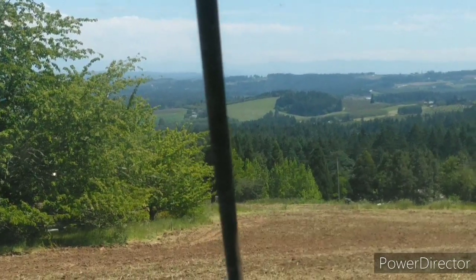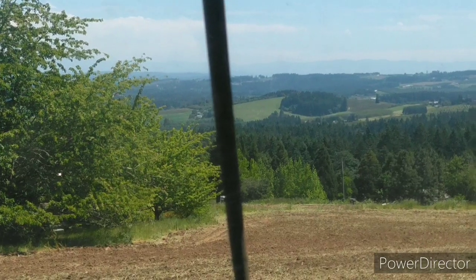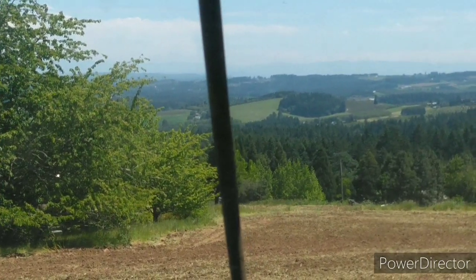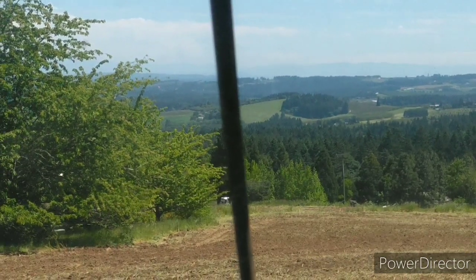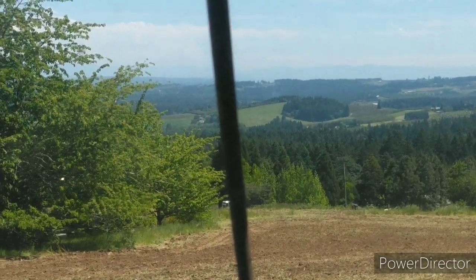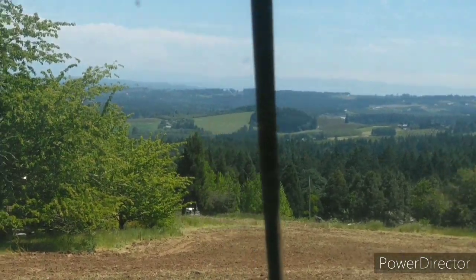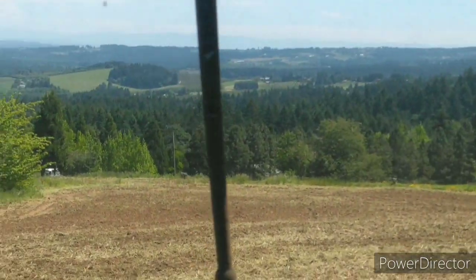A couple years ago I fertilized that and I didn't realize that it wasn't disked right. I was told go do it when the old man was still alive, and I about killed myself in there. We did not end up cutting it that year. So I don't know. And see if we can zoom in some more.